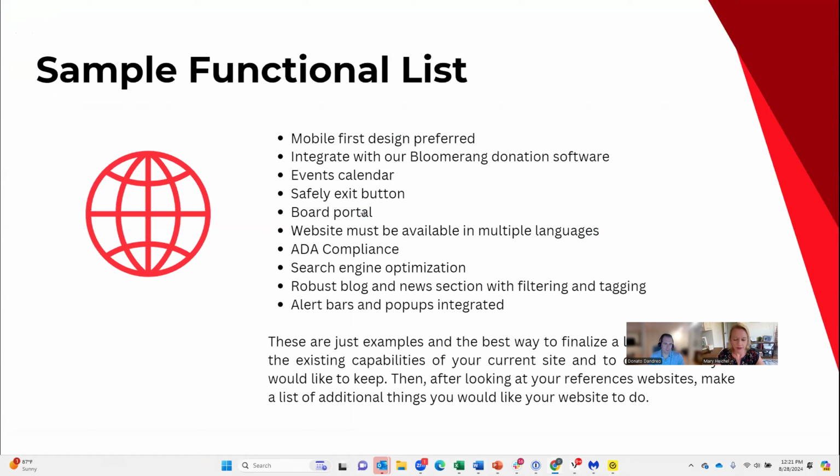Lining something like this is nice: website must be available in multiple languages. That's where vendors will be able to propose, how do we do that? Google Translate? Does the site actually have to be literally translated? Which languages, and in what order? It really helps set it up so that we know that's a minimum requirement that you're looking for. Same thing with ADA compliance. What level? A, double A, double A with some triple A. Really getting into the level of compliance that you're looking for is helpful.